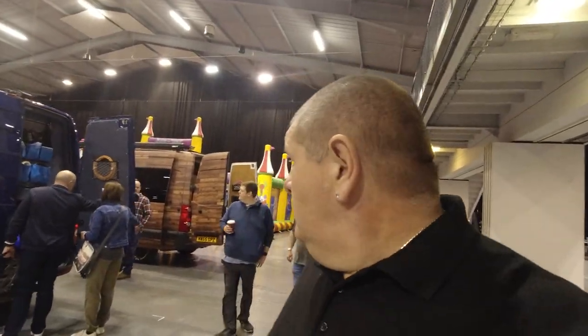Right, as you will see, just behind me, just over there, is a van that was at the International Campervan Show. And yep, I spotted it here. So I'm just going to have a little sneak peek in the back of this one, around the side.